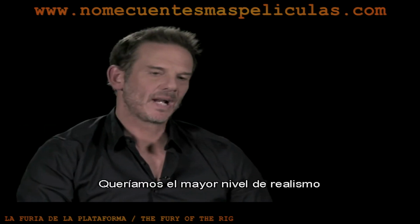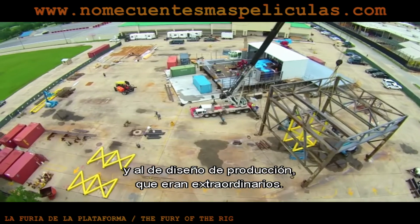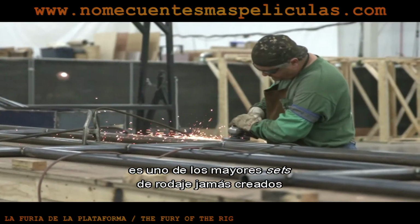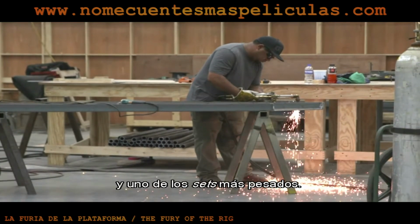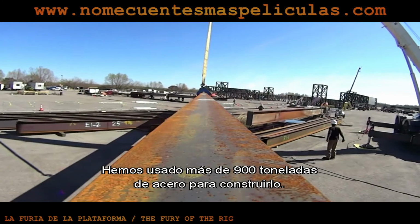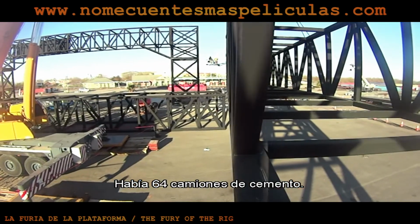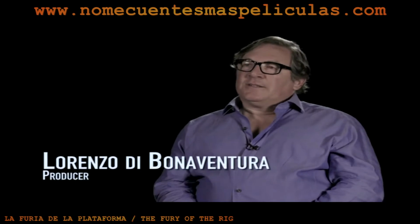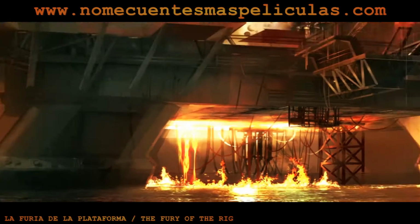I mean, we went for a very high level of realism with our set design, and our production design team was extraordinary. And we obviously built a giant rig, one of the, I think, biggest sets ever built. I would say it's certainly the biggest engineering feat I've been involved with, and I would venture to guess it might be the heaviest set ever built. I mean, we bought 2 million pounds of steel to build this thing. We had 64 trucks of cement. We had, you know, insane amounts of construction. The thing is, at its highest point, I want to say it was 82 feet off the ground.